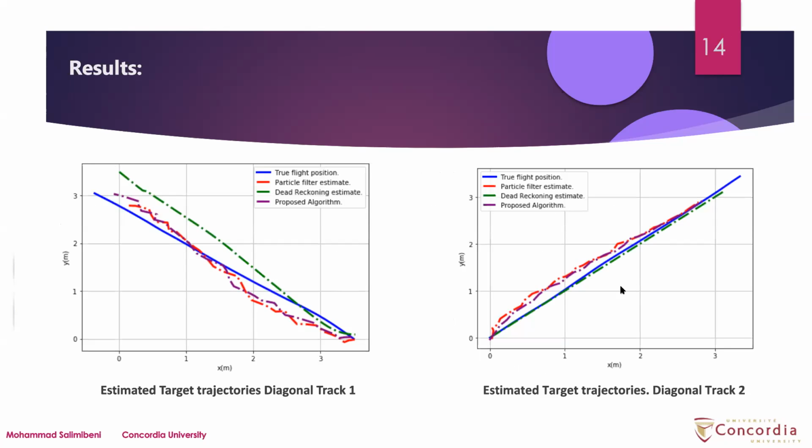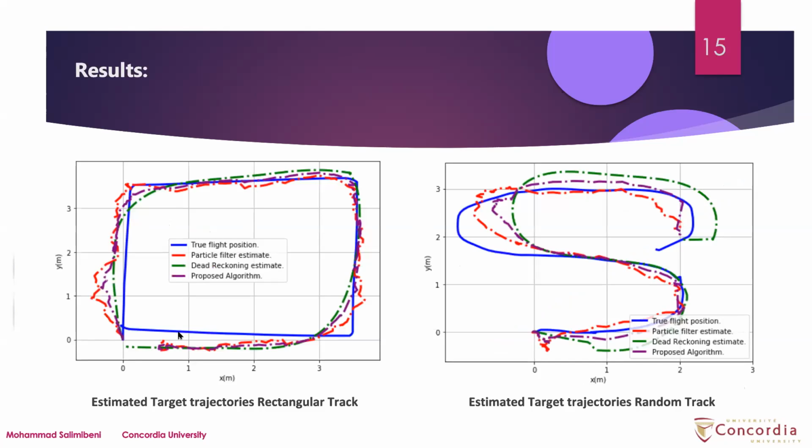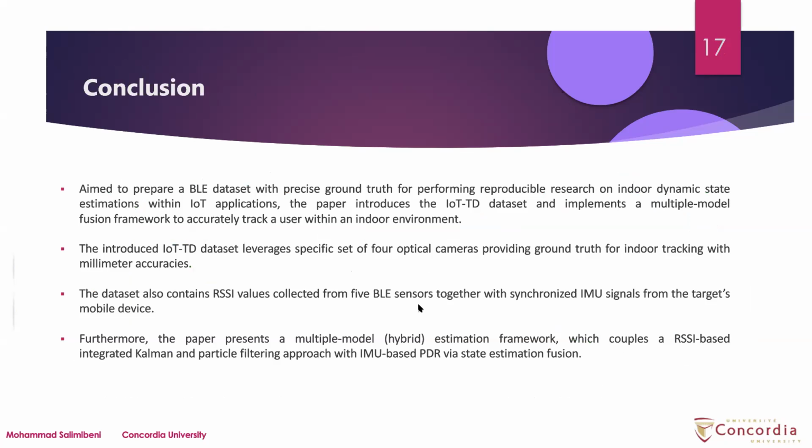And as you can see, these are the plots of the movements. For the diagonal movements, the proposed algorithm, shown in purple, is better than the other particle filter estimates and the dead reckoning estimates. And for the other diagonal movement, as you can see, the proposed algorithm outperforms the others. The other two movements are the rectangular track and the random track. As you can see, on the rectangular track the proposed algorithm is performing better, and for the random track, the same results.